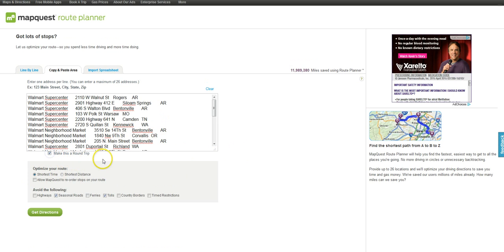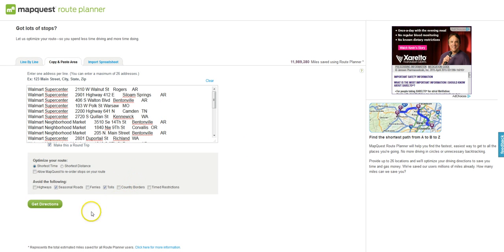If we click make this a round trip, and then you can use shortest time, shortest distance. Usually isn't much of a difference, but this one is very important. Reorder the stops in your route, so that's going to make everything the shortest distance. So if you don't click it, it's going to go in order. If you click it, it's going to map you out the best way to hit all those stores in the shortest amount of time.